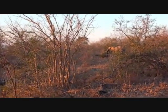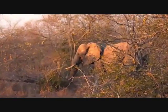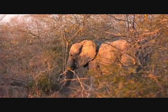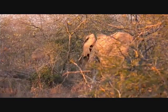They're off in some fairly thick bush at the moment, and I don't want to disturb them too much. We may drive in there just now, but they're feeding sort of parallel with the road and very gently sort of eating their way in this very peaceful dawn.